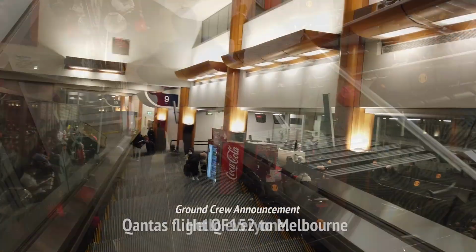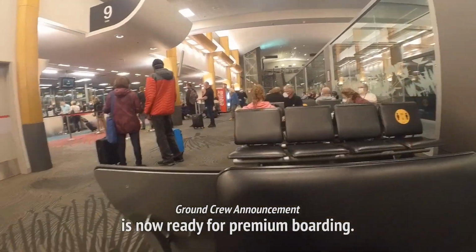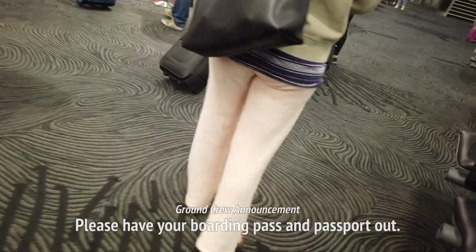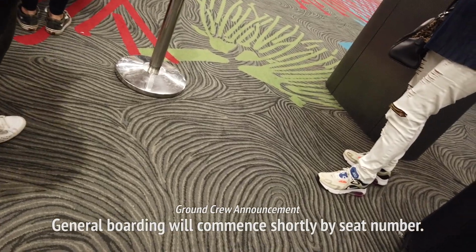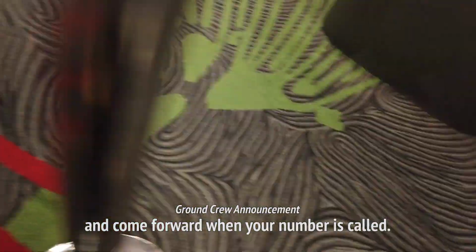Hello everyone, Qantas flight QF152 to Melbourne is now ready for premium boarding. Please have your boarding pass and passport out, open to the photo page, for inspection by our boarding staff. General boarding will commence shortly by seat number. Please check your seat number and confirm when your number is called.